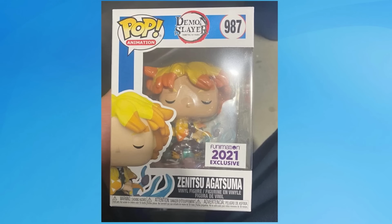I can't wait to actually see in-person looks at this, and I can't wait to see what other characters they do with this, because again, we're borderline in the territory of Funko Pops almost now.